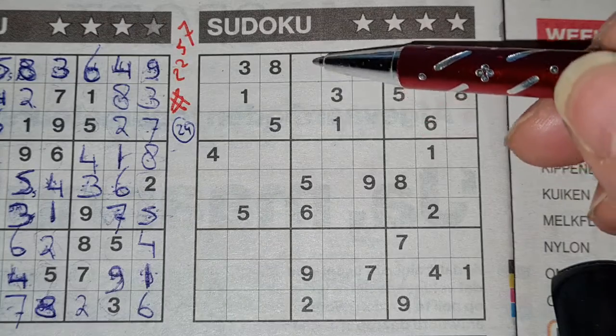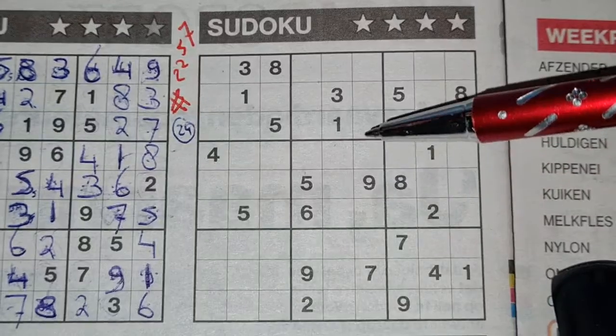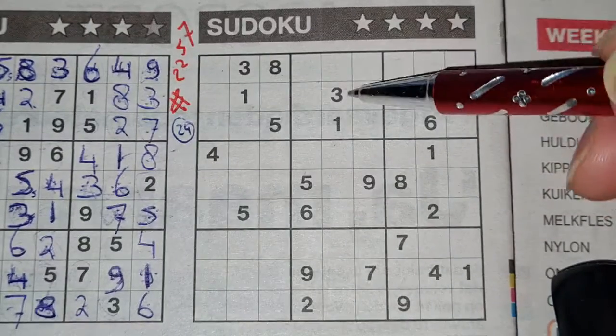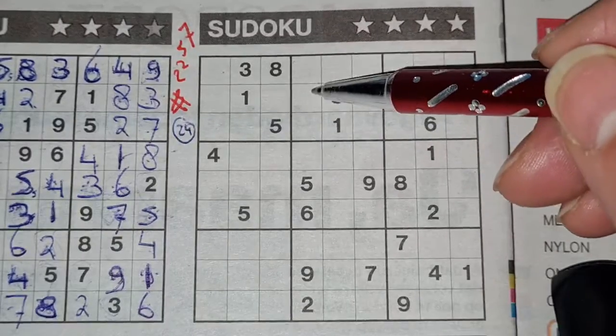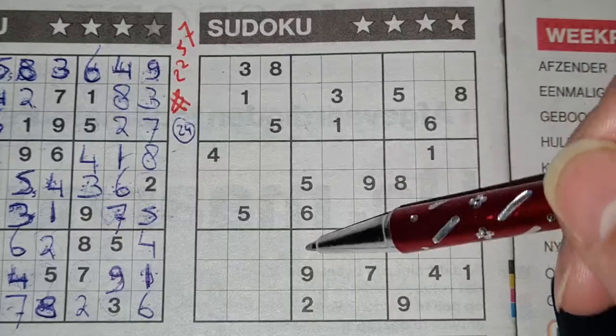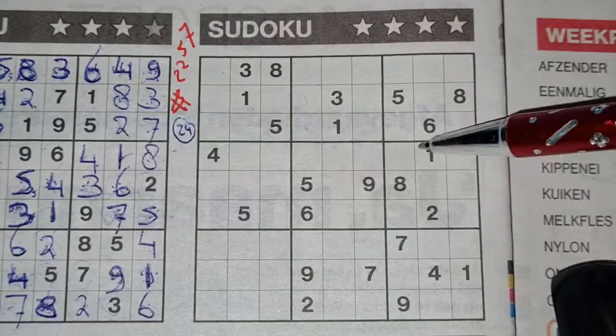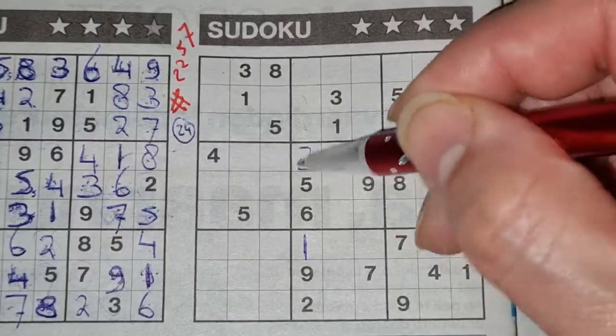5 missing numbers in this column. Two of those missing numbers are the 3 and a 1. We have a 3 and a 1 in this big square, so no 3 and a 1 in these 3 boxes. The 3 and a 1 goes in those 2 boxes. We see here 1, so no 1 there. 1 should be here, and the 3 goes there.